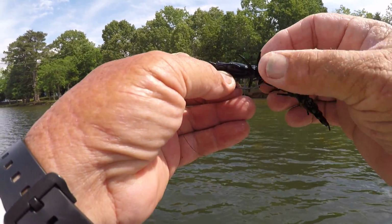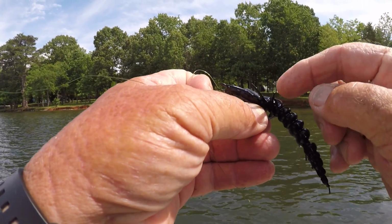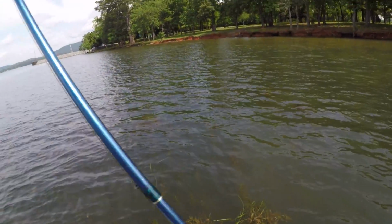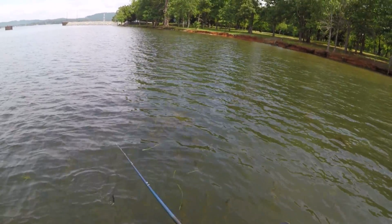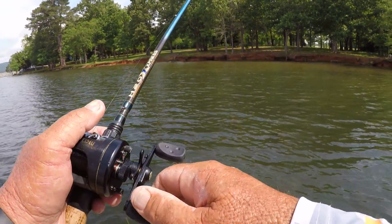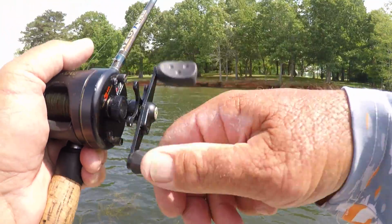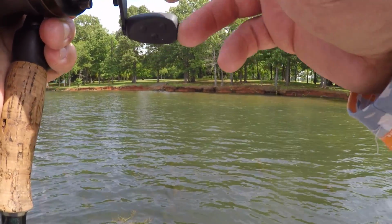Now, if you were to texpose this like you do conventional plastic, the point, you would miss far more fish than you would catch, folks. This rubber is tough and it just don't work well. I mean, you might hook one every once in a while, but this is the toughest stuff I've ever seen in my life. So that's what I do. I leave that point exposed.